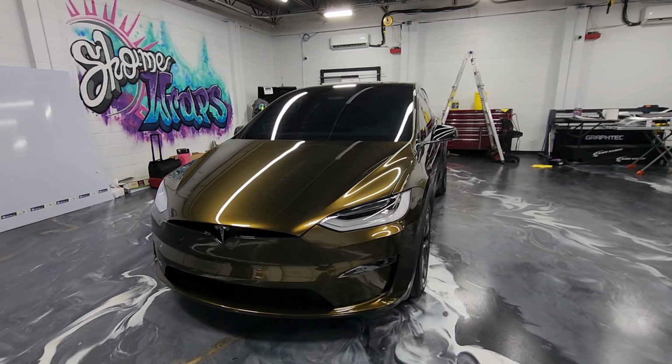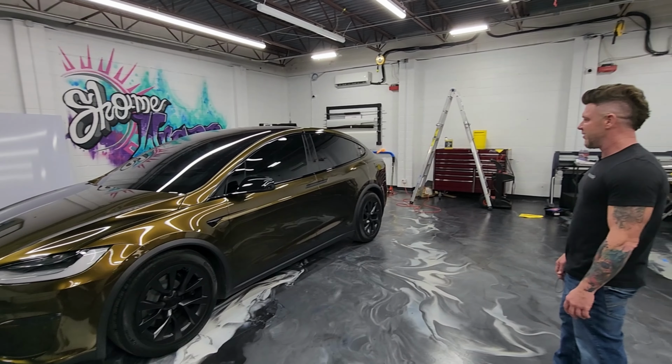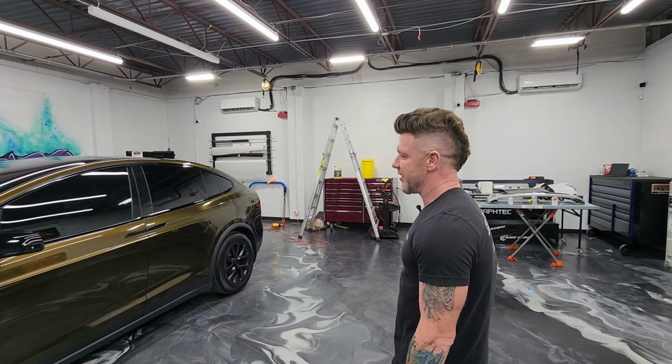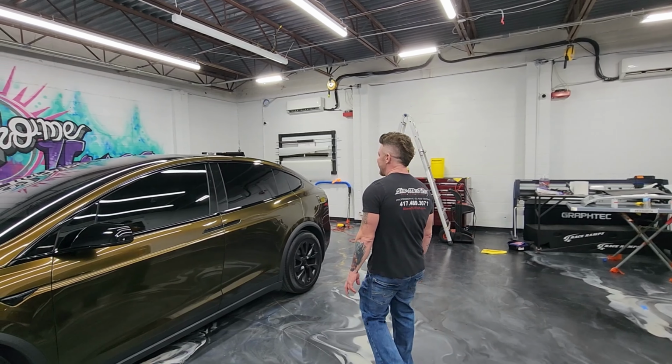Well, he's going to be a super happy customer. He's going to be picking it up very shortly and whipping it around town. I can't wait to break necks all day in this thing. He's going to be like, oh my God, this is so cool. I love it. I'm like, I love it too.